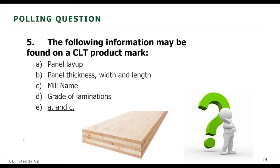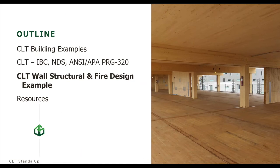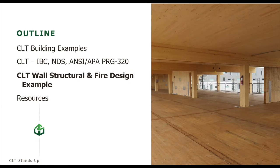So we'll go ahead and hand it over to Lori, who will be doing the step-by-step example of the cross-laminated timber wall. Thanks, Michelle. So I'm going to take it from here, and we're going to talk about some structural and fire design examples, and then we'll wrap it up with some resources for folks that are looking to learn more.